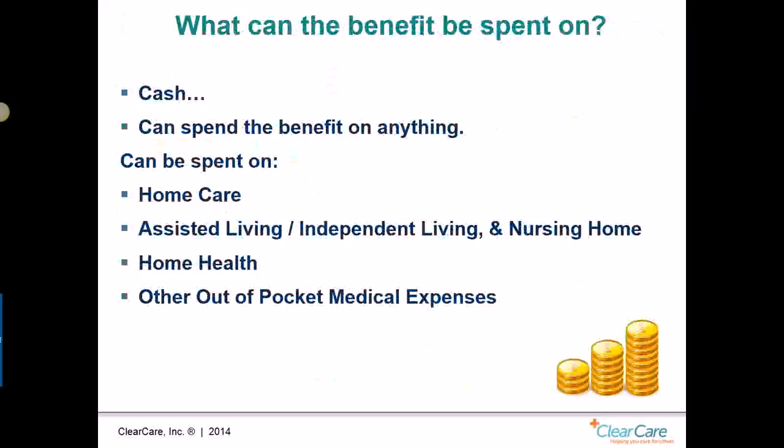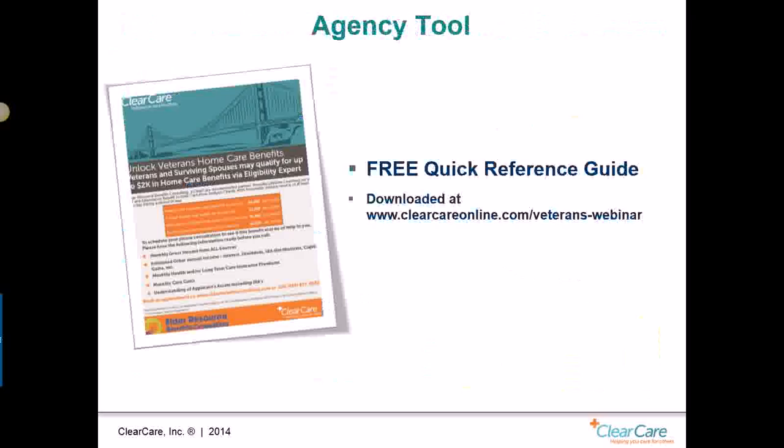And when this slide says it can be spent on home care, assisted living, home health, other out-of-pocket medical expenses, it can also be spent on, you know, cigarettes. It can be spent on groceries. It does not have to be spent on any specific thing. The deal with the VA benefit is in order to get the benefit, they must spend part of their income on medical expenses. And hopefully that will become really clear when we go through the income slide. Excellent. Ready for the next slide?